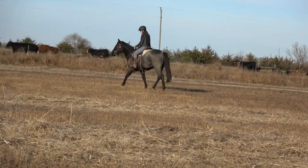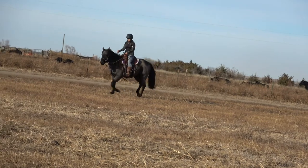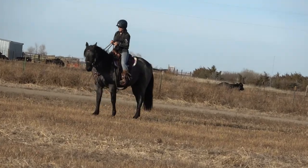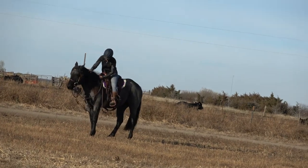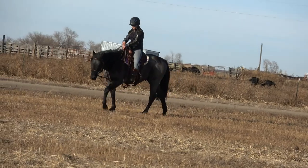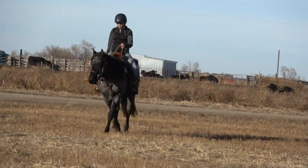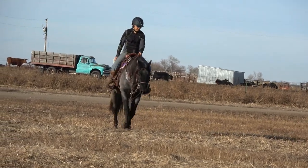When you change it up like this a bunch, they don't have a chance to anticipate anything that's next. If we wanted to throw a barrel out there, if we wanted to throw a cone out there or a pole and we were doing some sort of pattern work, we could break it up by doing just these handful of different maneuvers here. And then when you stop, you play game over. He's quiet, he goes long and low, he understands that this is his time to relax, get a good stretch, catch his breath, and not be anxious about the next job at hand.